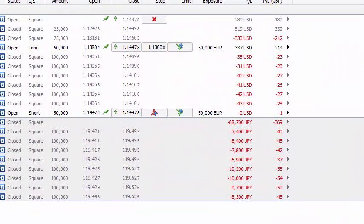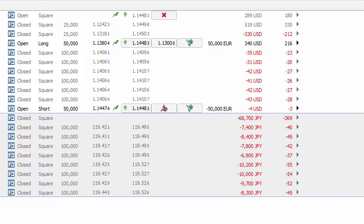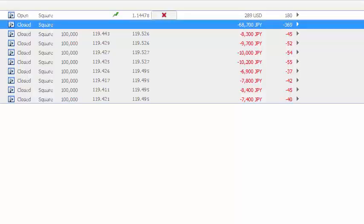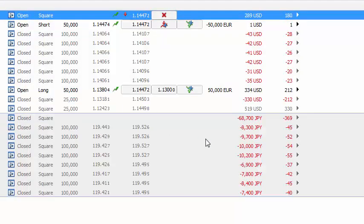If I clear up this, I can turn this, and I can only show the... Oops. Oh, there we go. How did that do it? Oh, okay, it's because I'm hedged. I was going to say I can only show the open positions, but because I'm hedged, it's showing that I'm net square now.